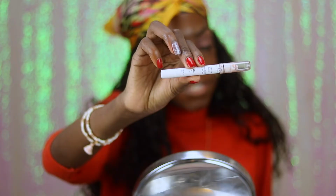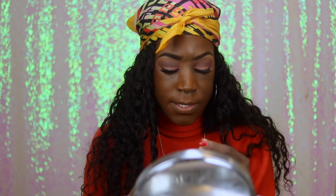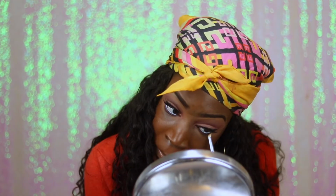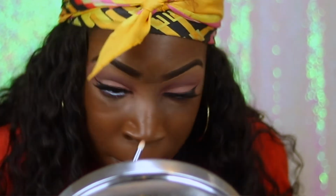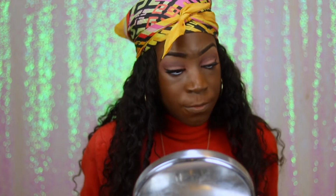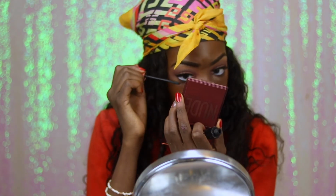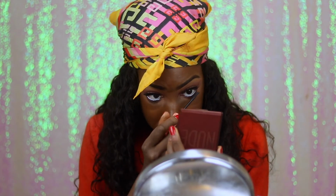To do that, I'm going to be using the NYX Jumbo Eye Pencil in the color Milk. I'm going to be using these 2 colors right here to smoke out my eye. You want to make sure you keep the color really close to your waterline, or else you'll end up looking like a raccoon. And you're not going for that raccoon look today, sis. Then I'm going to be applying my roller lash on my lower eyelash, like this.